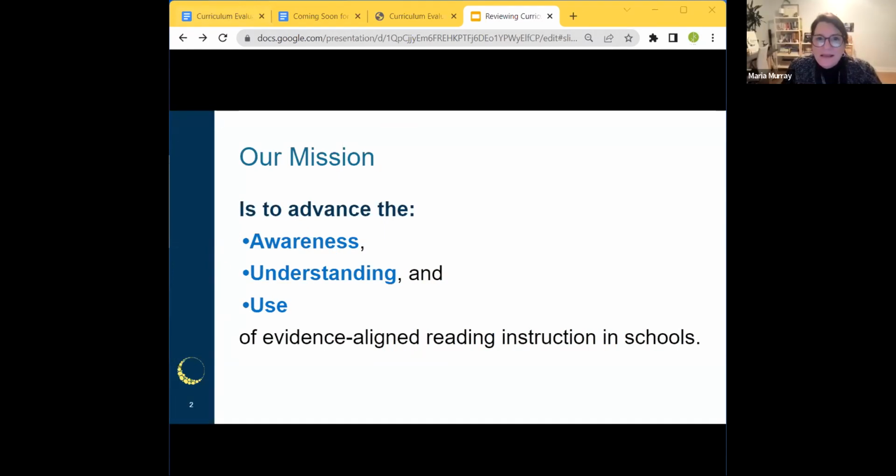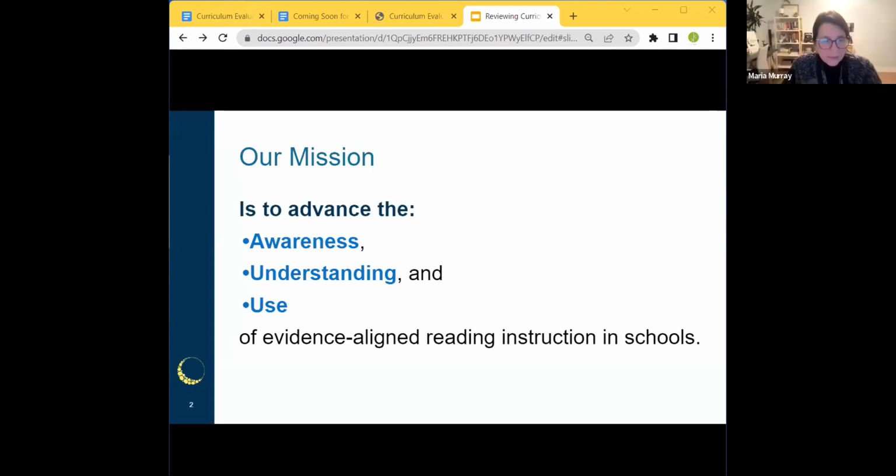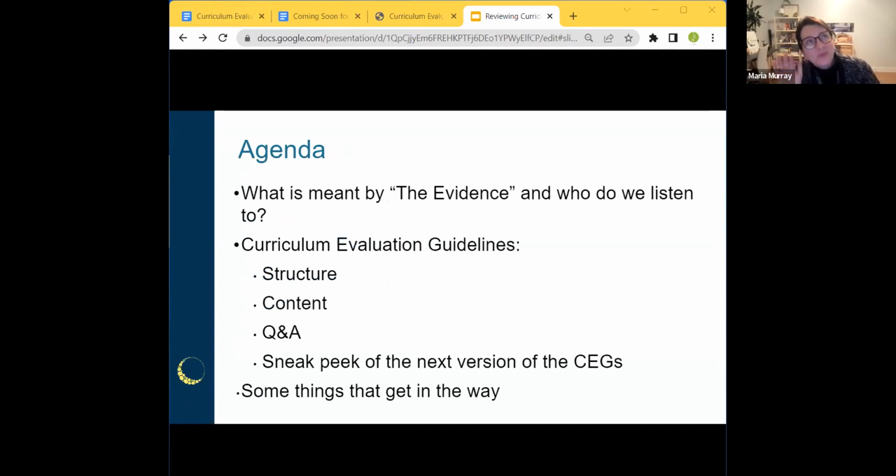The Reading League is just about 7 years old, and we are a not-for-profit organization based out of Syracuse, New York. And our mission is to advance the awareness, the understanding, and the use of evidence-aligned reading instruction in schools. So obviously, an organization with a mission like that should create a curriculum evaluation tool. It makes perfect sense. So we are knowledge brokers.